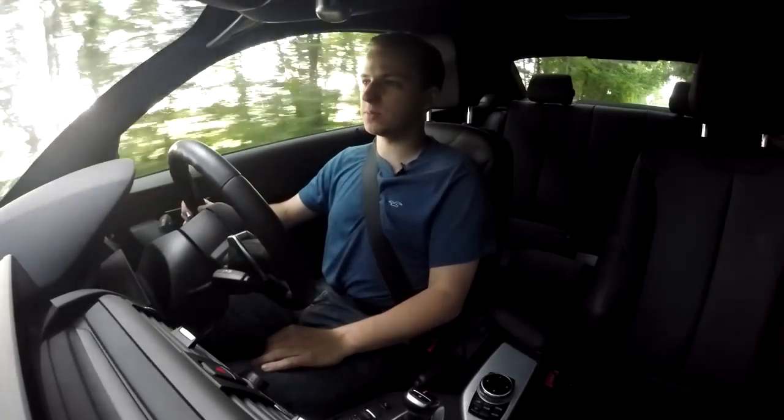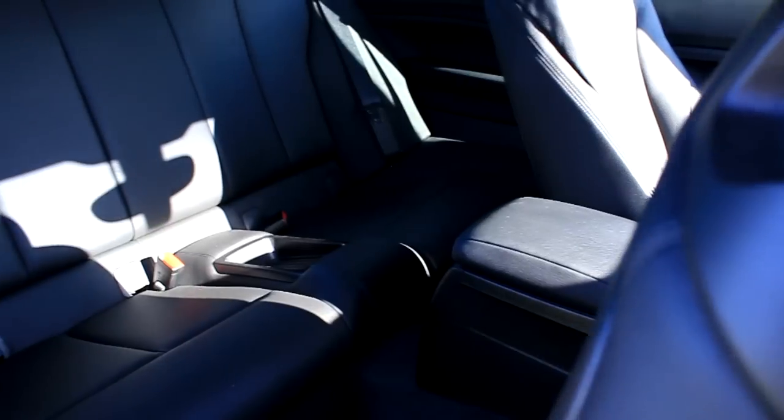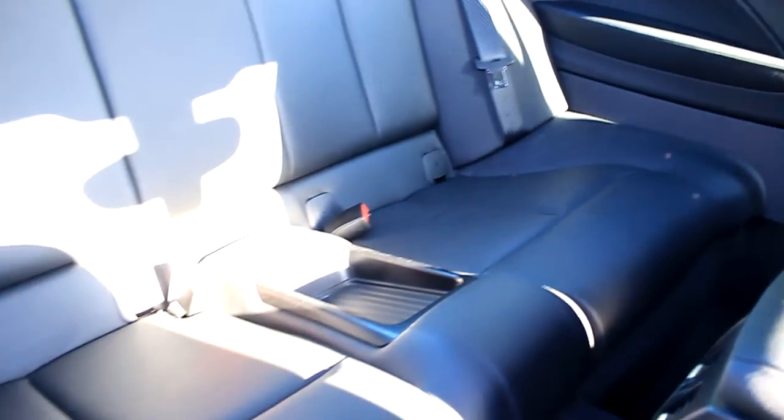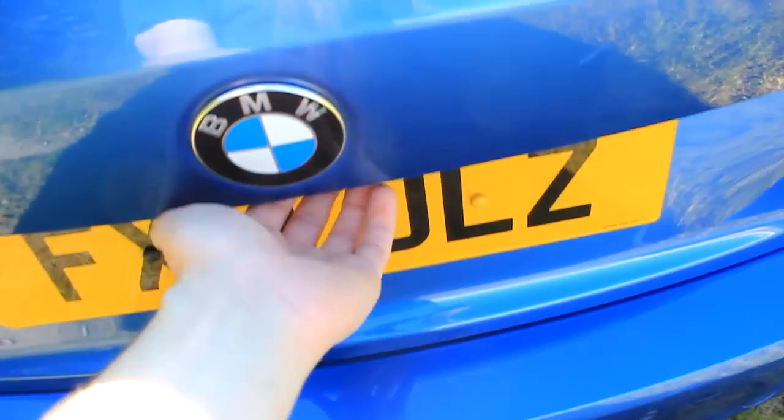Especially in this automatic setup. There's 4 seats, not 5 seats unfortunately, but personally I don't very often need to take 5 people anywhere. It's normally just sort of 2 or 3, so it's fine. The boot space is actually pretty good, considering this is only the 2 series rather than the 3 series, so it should be a bit smaller. Still feels like you've got plenty of room.